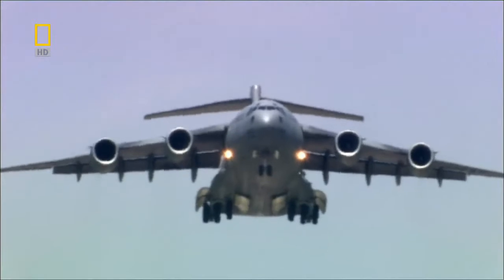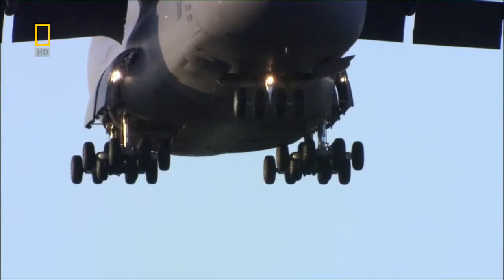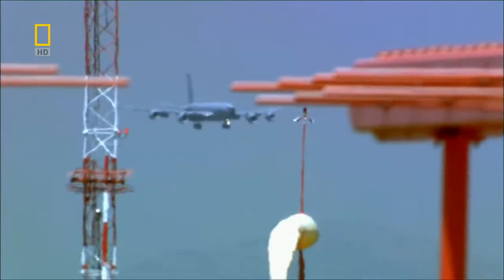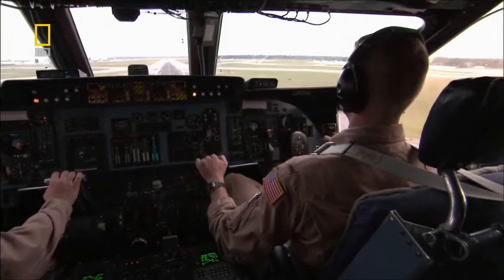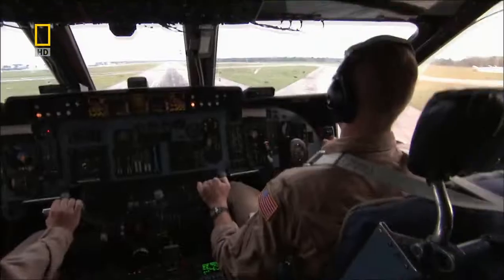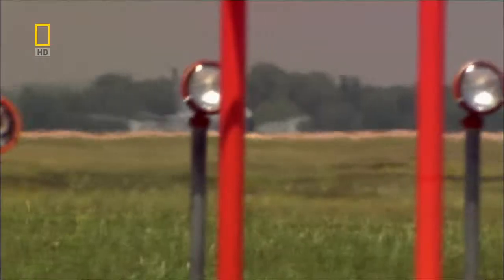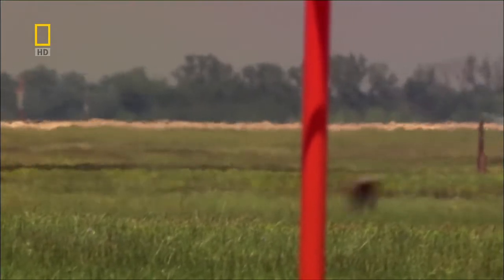5 miles, ILS 33, gear down, full stop. To absorb the brutal impact, the C5 has 28 mammoth tires. Each is over 1 meter tall and half a meter wide. Decision height, land. The tires can only survive a handful of landings before they get too thin for use. Touchdown. Spoilers. And we're clear. Taxi to runway 33.